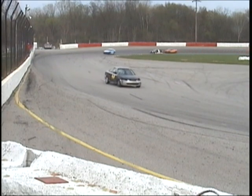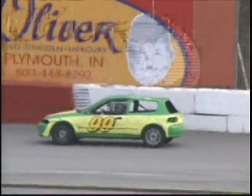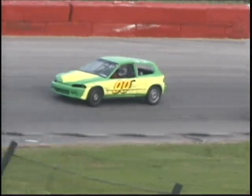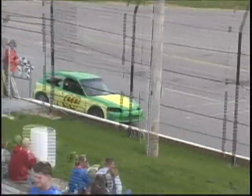Second place, the number 13 will come off of turn number 4, Dan Reimersma. Third will go to Tim Dilge. Fourth place, crossing the line, will be Justin Brown. Fifth, the 77 of Mason. Sixth is McNamara in the number 37 car.